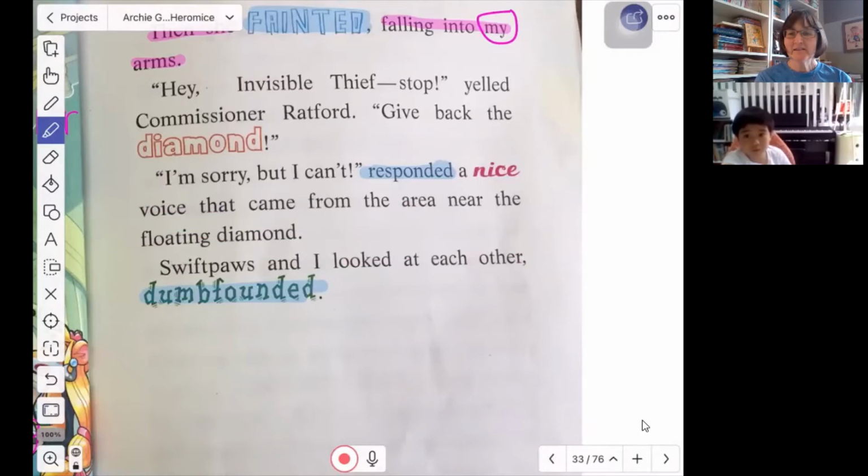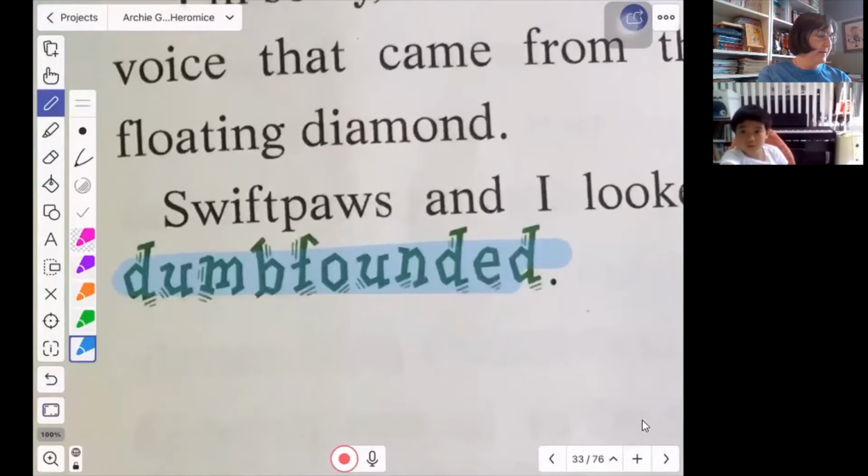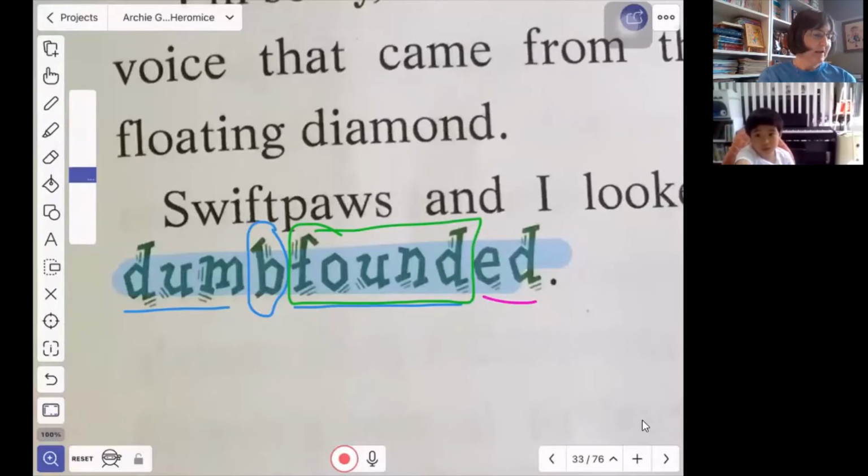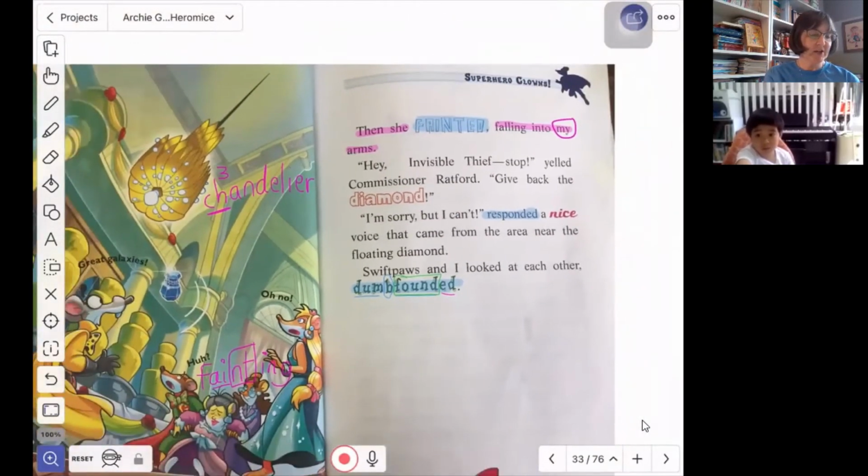Dumbfounded. Yes. The tricky letter in the word dumbfounded is this B, because the B does not make any noise. We do not say dumb-b-founded. It's just dumb, and then we skip the B, and it's found. You can see the word found right here. Dumb, found, and then we add the ed. Dumbfounded. And that means so surprised we don't even know what to say.